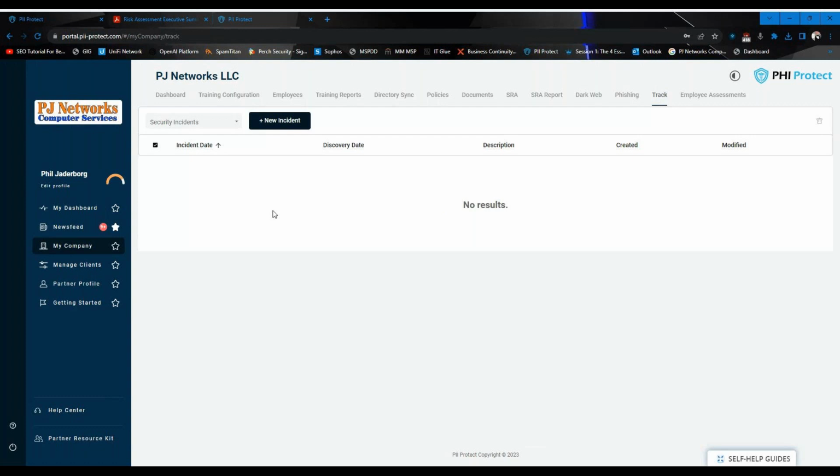Tracking is simply a place to track incidents. If you had a data breach inside your company, whether it was a physical break-in, whether it was somebody getting into a server, whether it was somebody from the outside getting in, you would be legally required in most cases to create a new incident.